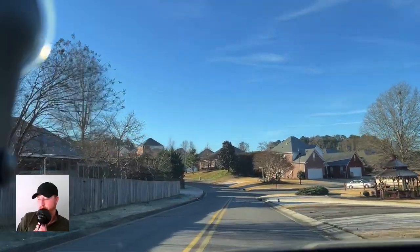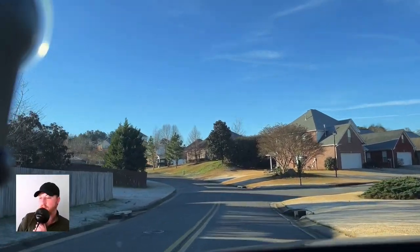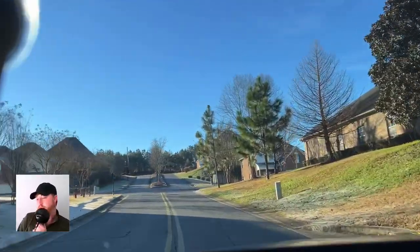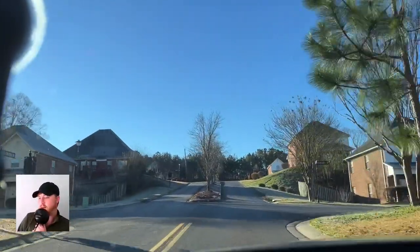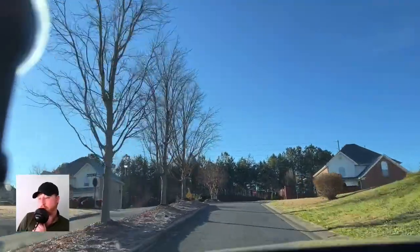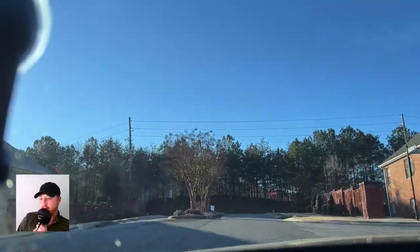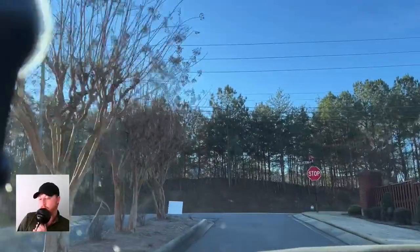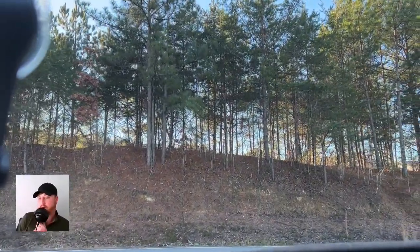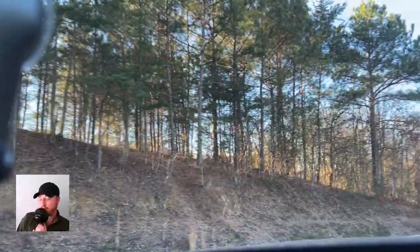My parents actually lived in this neighborhood and they loved it. I think they were there for 5 or 7 years, and when they sold their house, their net was $90,000. So, just in that short span of time, the home values have gone up because it's a great subdivision.